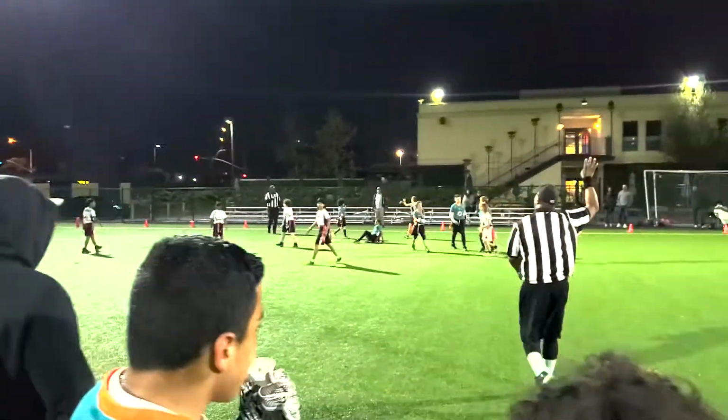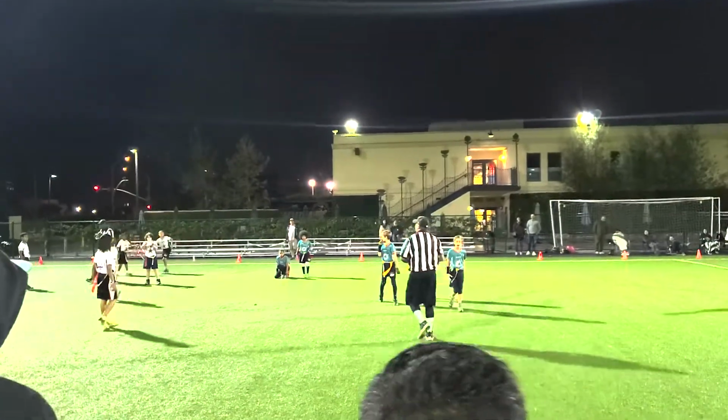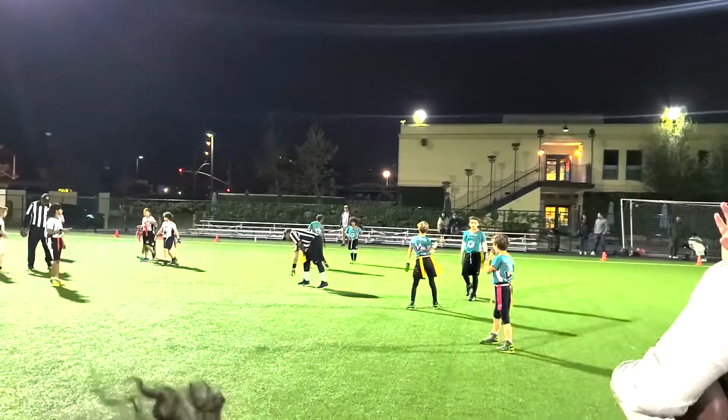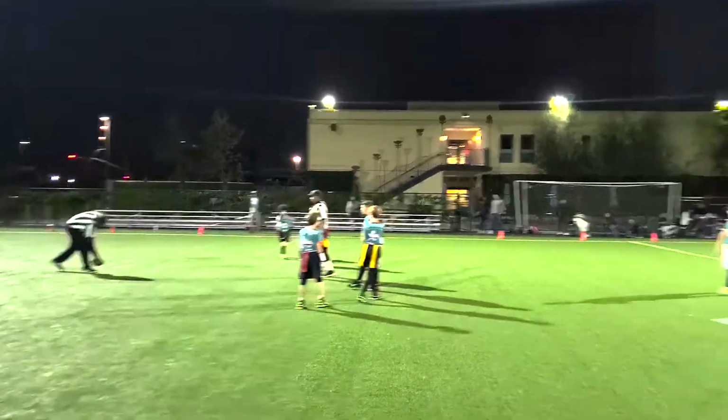Flag is called. Here is our flag. Flag is called on the Dolphins against the defense here. So they're going to give that about 5 yards, so it's going to be a redo down. First down for the Cowboys.